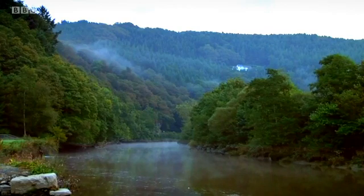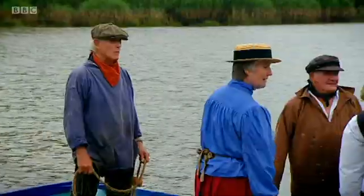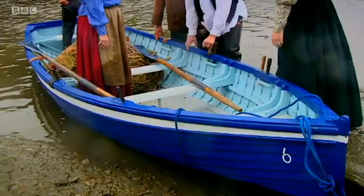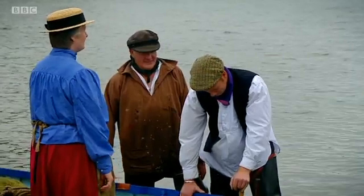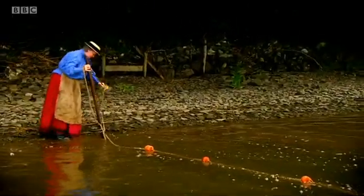Morning! Morning, hello. All the net's ready to go. Fab. Yeah, it's all ready. Oh, this is a great boat. Yeah. Either you can throw the net out or row the boat. Can I row the boat? Yes, certainly you can. See, I knew there was a reason my dad taught me to row.